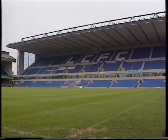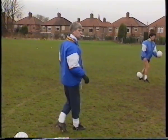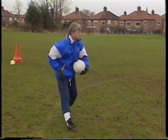The new Carling Stand has laid the foundations for the club's ambitious plans to become a major force in English soccer. But the real key, of course, is success on the pitch. And the question now is, can Brian Little deliver a promotion team to match these excellent facilities?